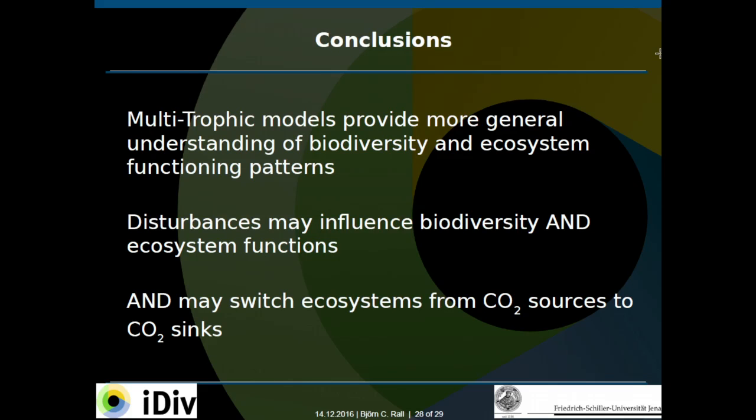So let us come to the conclusions. For me, I see that multitrophic models are able to provide a better understanding of how biodiversity out in nature can be seen and how disturbances and also dynamics lead to different biodiversity and ecosystem function patterns. And disturbances influence biodiversity and their underlying functions. And in the extreme case, so we still have to figure that out, it might turn CO2 sources to CO2 sinks. So we still have to check that.